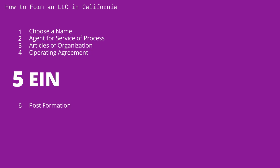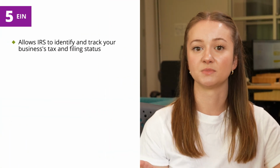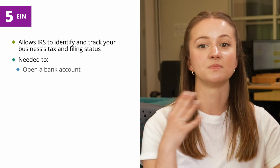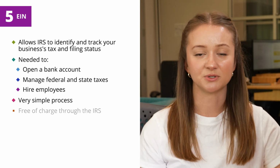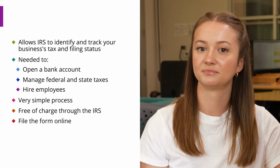Step 5. Obtaining an LLC EIN, Employer Identification Number. The final step is to obtain an LLC EIN, which is a federal tax identification number. This unique number allows the IRS to identify and track your business's taxes and filing statuses. You'll need an EIN to open a business bank account, manage federal and state taxes, and hire employees. The process is super simple and completely free of charge through the IRS. Just fill out the online form.